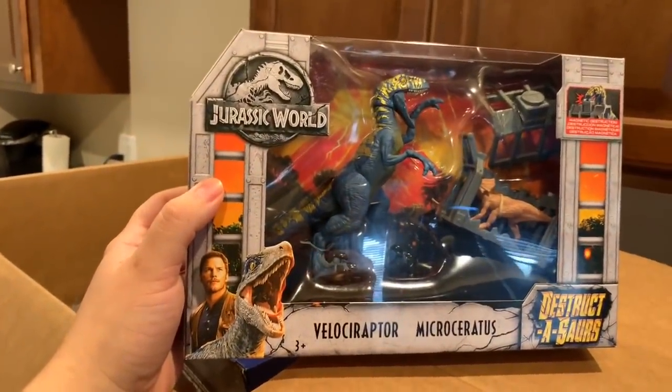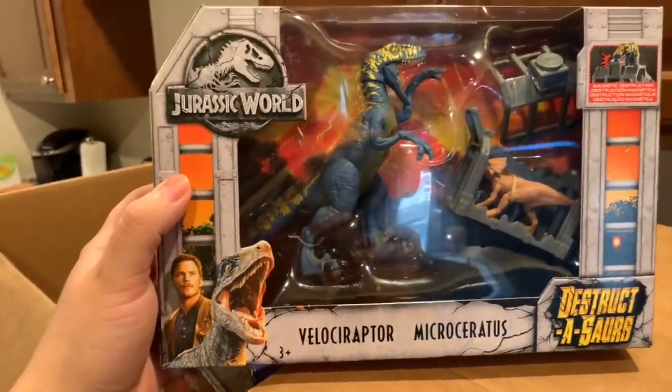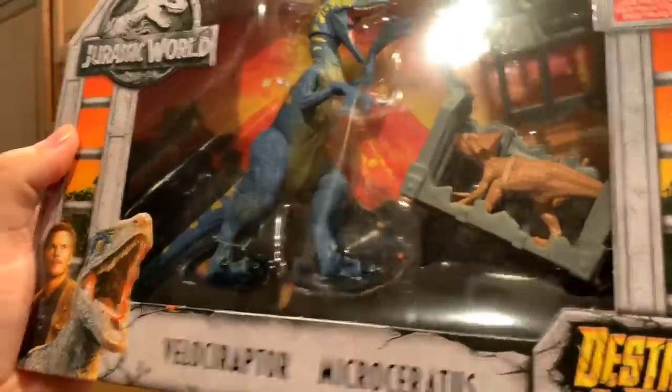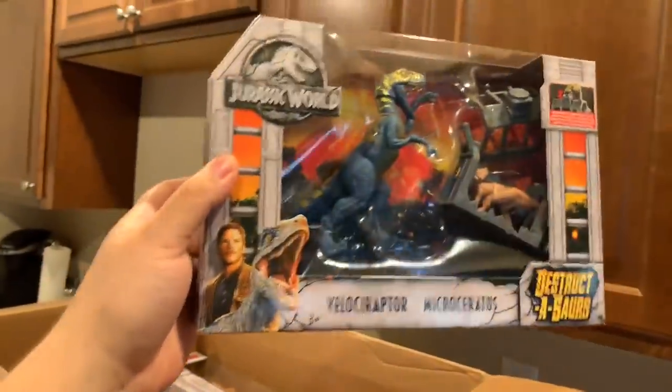So this is the Raptor set. And as you can see, it's really cool. It's got a little Micro Serratus in there. So cute. And really cool looking packaging.